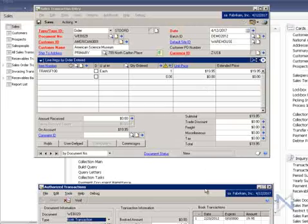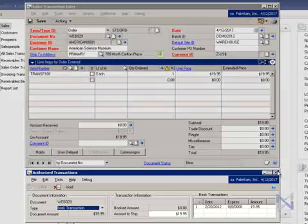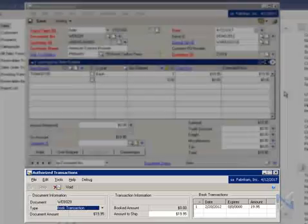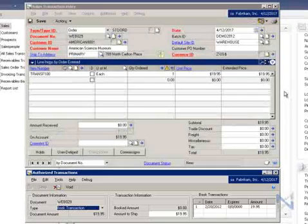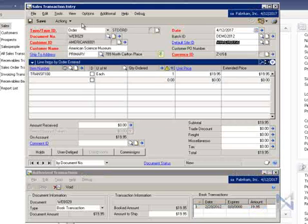Let's go back to our sales transaction entry window. Notice that we now have a smaller window called the Authorized Transactions window. This window only appears when a document is associated with a CCA book transaction. On this table, you can see that we have in fact booked the total amount of the customer's order. When the order is ready to ship, we now need to transfer this document to an invoice. The user can only process the ship transaction against an invoice document, not an order document.